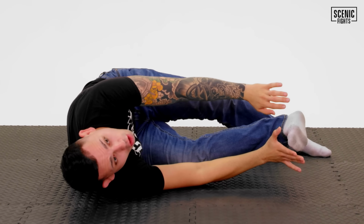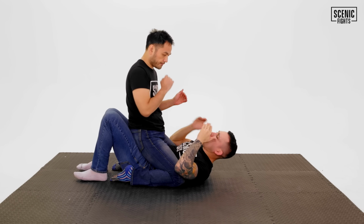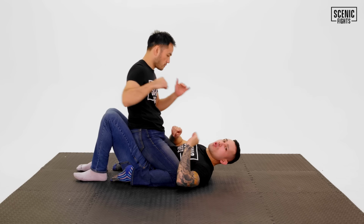That is called shrimping, also known as hip escapes. Okay guys, we now know our movements, our vocabulary. Let's go over some escapes here. Very simple one. Posture, game punch, have to address posture.